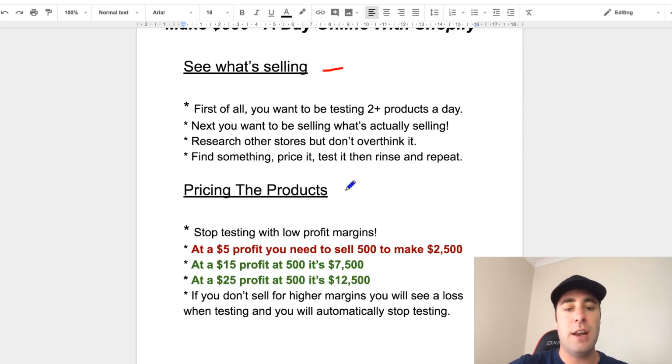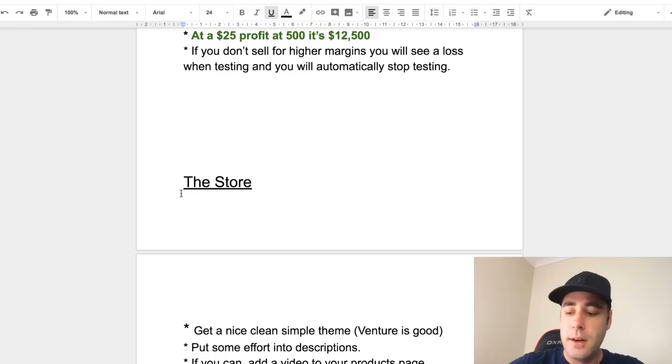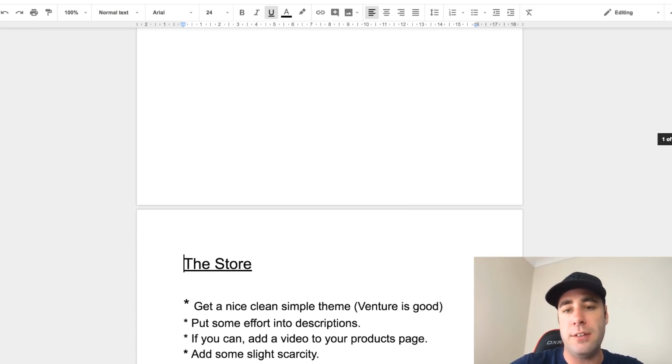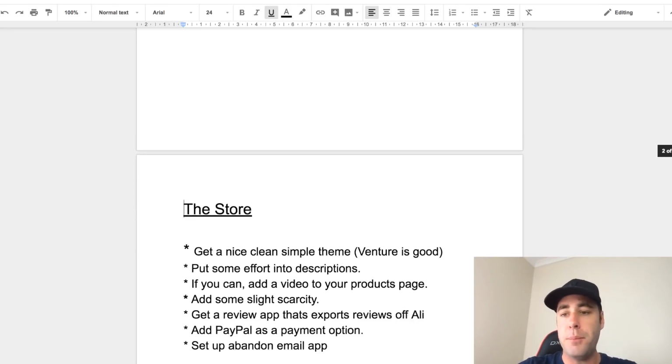So, seeing what's selling and pricing your products are really the first 2 steps, okay? Now, let's go down. Your store is another crucial step. However, once again, don't overthink it. That's quite important, because you've got to remember, guys, when you're testing, you want to find a winner as fast as possible. Too many people get caught up in the details. Keep it simple. Keep it simple.